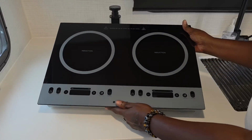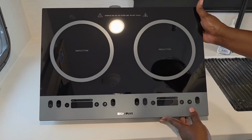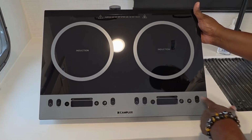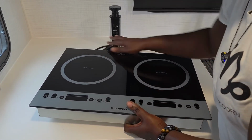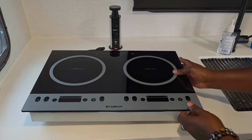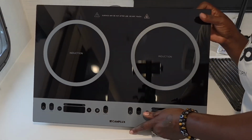How nice is this? So I don't know how to work it. I don't know how to do nothing. I'll be doing everything with you guys. This is the top. Nice, smooth top on it. Extremely smooth. Let me get it set on here right.